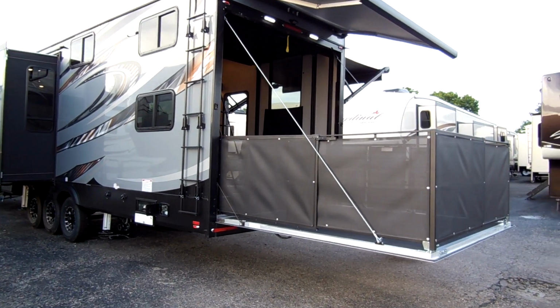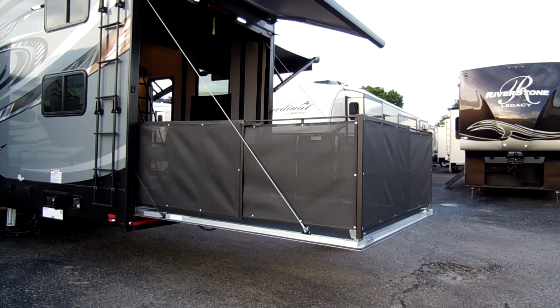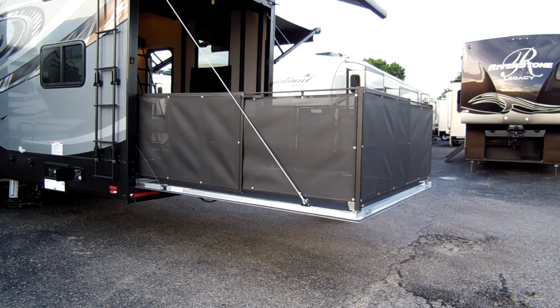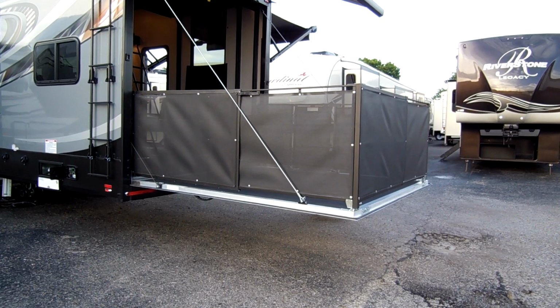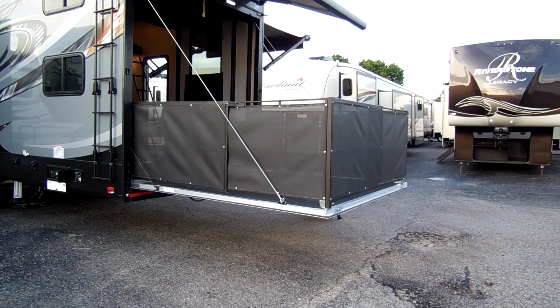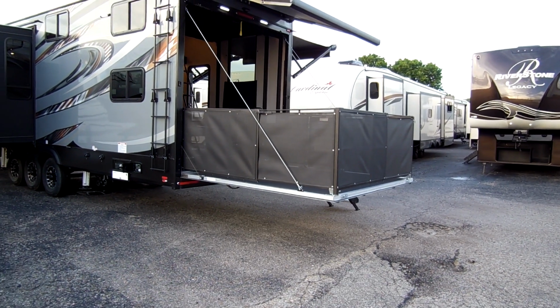Another nice feature on this, it has the MoreRide ramp door. This is an upgraded ramp door. They call it a 0G ramp door. It's super easy to put up and down. A small child could do it. It's that easy. Versus a traditional door which has a big spring assist on it. The spring assists help, but they're not as light feeling as these doors here.